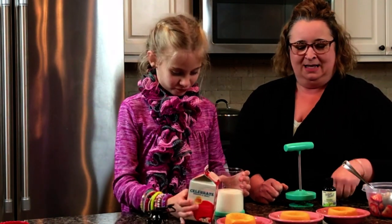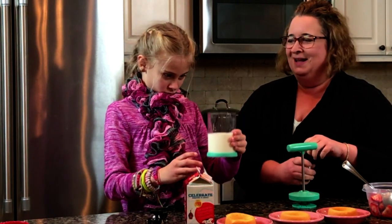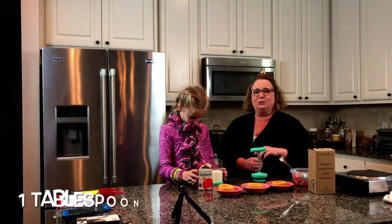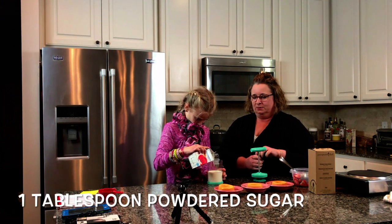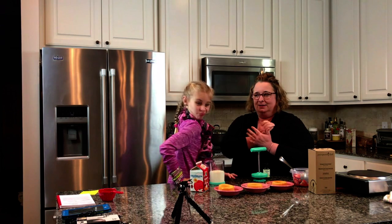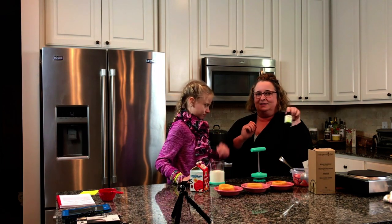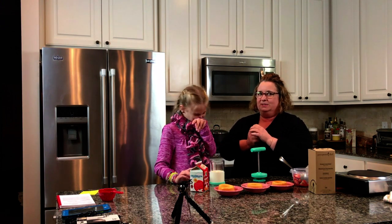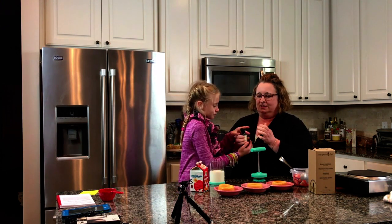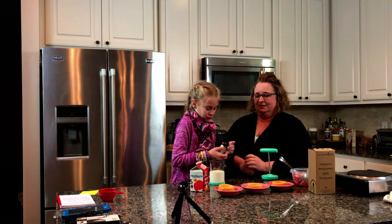Okay. And it called for powdered sugar. But since we used all the powdered sugar on the king cake, I got my trusty stevia out and I looked up the conversion. So I'm gonna put 6 drops. It's very potent, so don't go overboard. 6. Want me to do it?